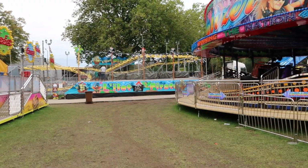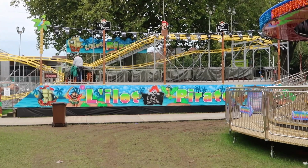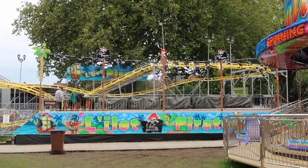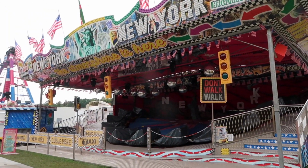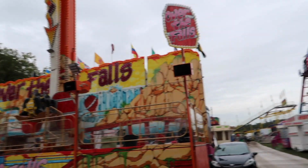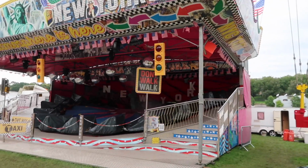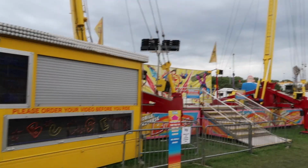That's the little pirate roller coaster, making its Goose Fair debut this year. So we'll come and check that out when it's in full swing. Here we've got the New York New York, which is right next to Over the Falls bomber style ride. That was here last year, as was this bungee.